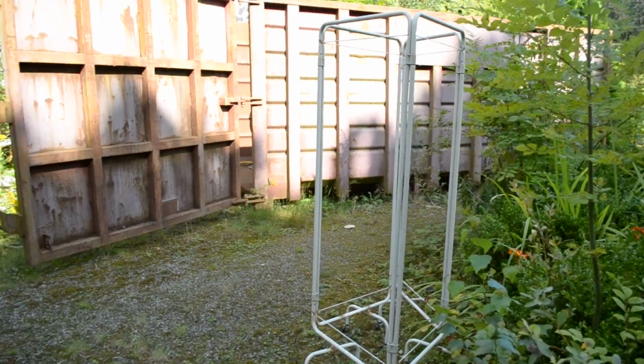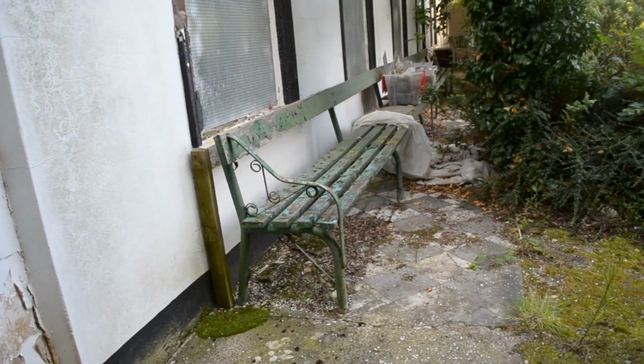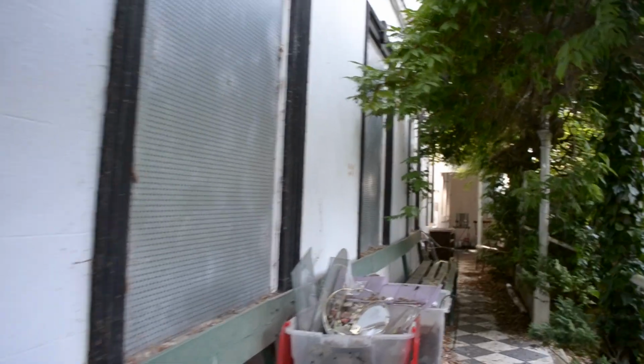Right, guys, just having a look around the building now outside. Found all these out here. Little curtain. I'm going to have a look, see what's around the building. Doesn't seem to be much. There is a big bench where they used to sit, under this veranda. Actually, I can see something up here. I'm just going to take a look.